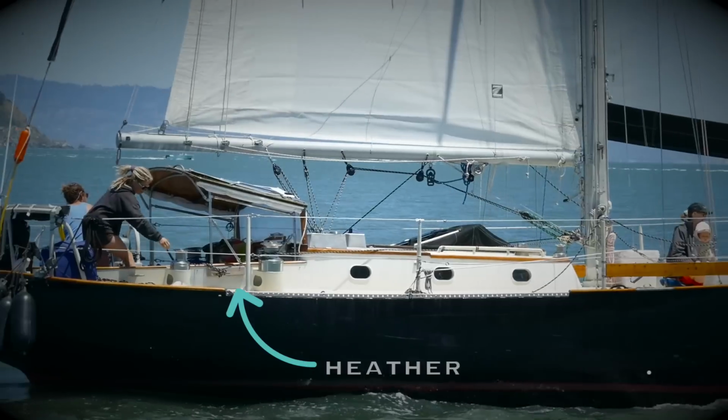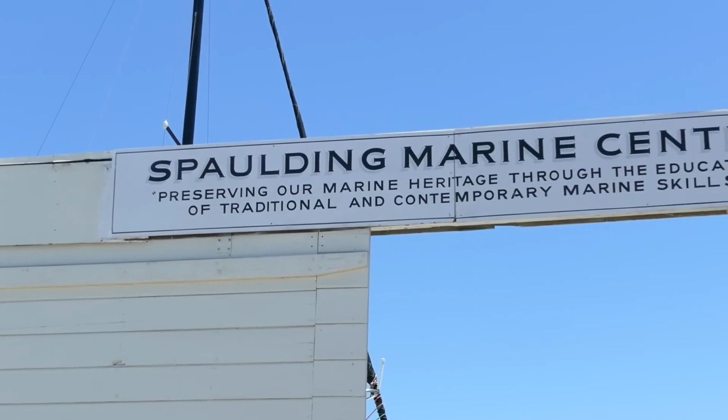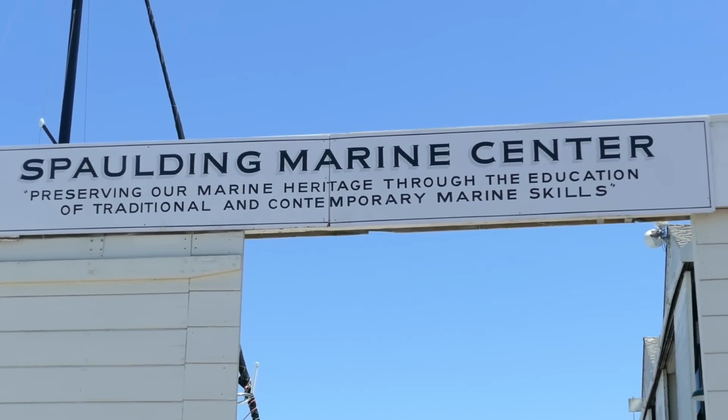Garrett's got the engine going. I'm getting coffee going because Heather worked her magic and got us a spot at the Spaulding Wooden Boat, I think it's Wooden Boat Center. I'll have to double check on that. So we're gonna pull in there.